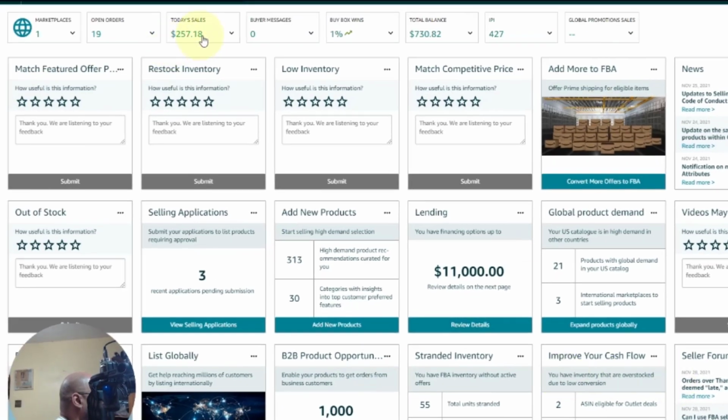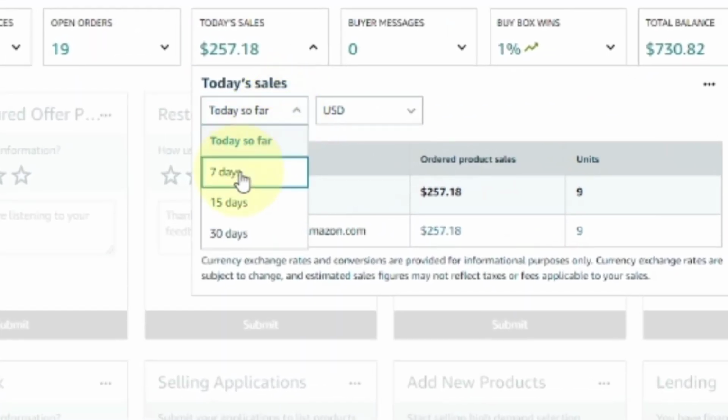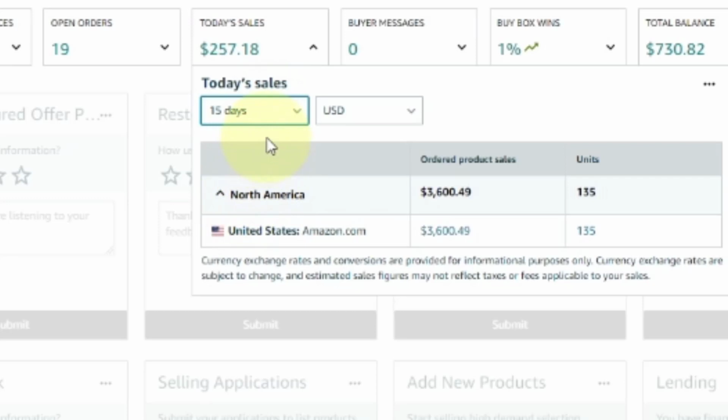And so you can see today, I don't really do huge numbers, guys, and I don't need to pretend that I do. Today I had 9 units sold for $257.18. Last 7 days, 78 units, $2,041.20. Last 15 days, 135 units sold, $3,649. And for the last 30 days, 295 units sold, $7,379.09. And those are not huge numbers.